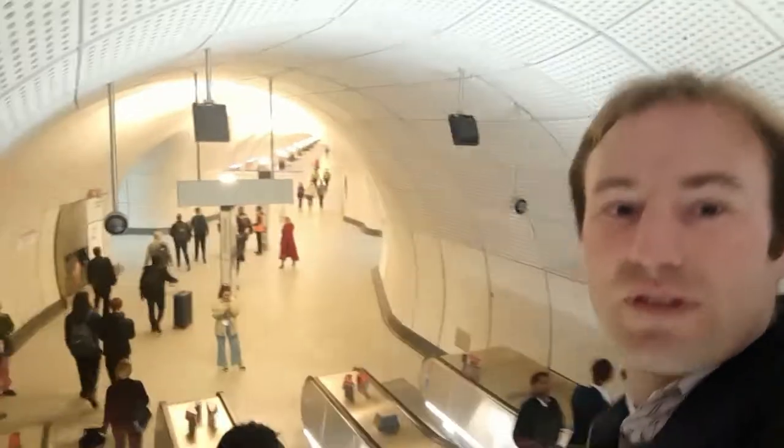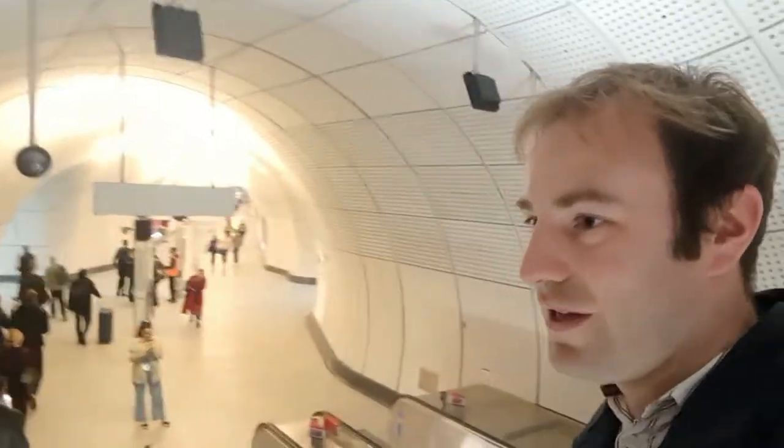We're coming down into the new station. Look at that. It's massive. As I kept saying in the other video, it's on so much bigger a scale than a tube station. It's really rather huge. It's very exciting, though. I just think it's great.